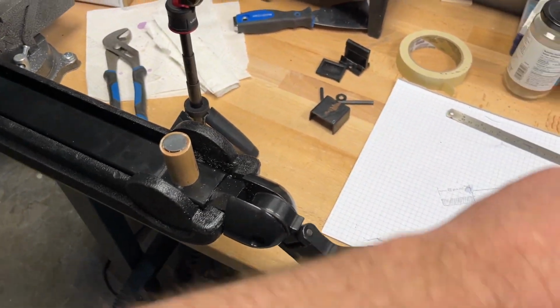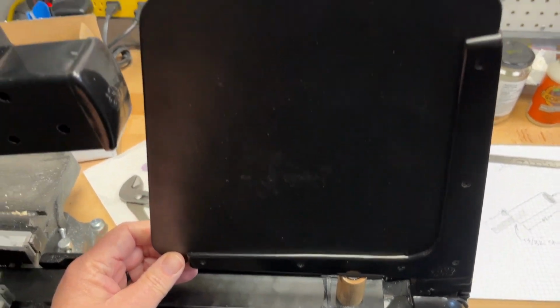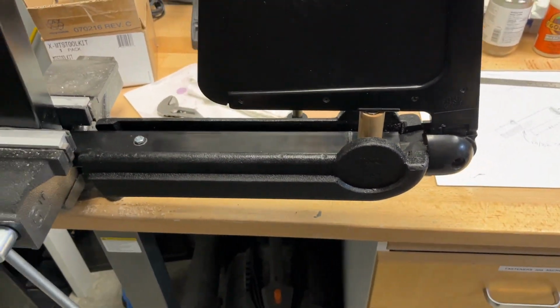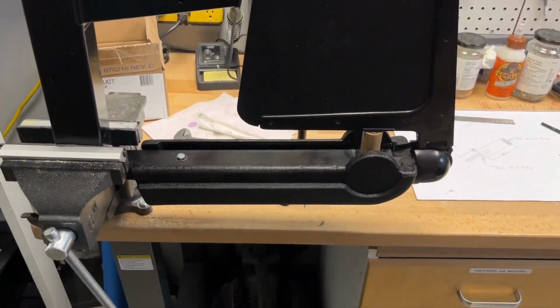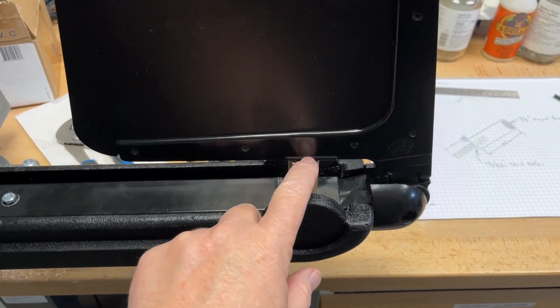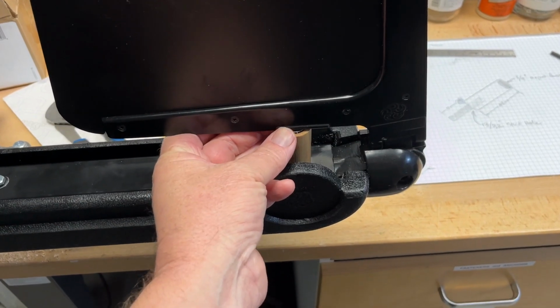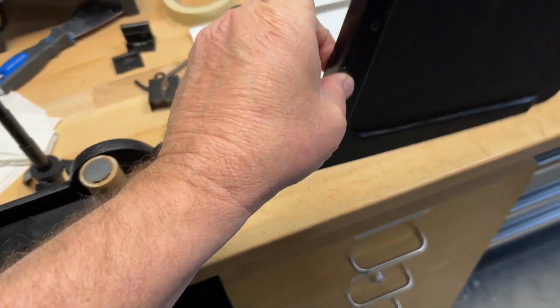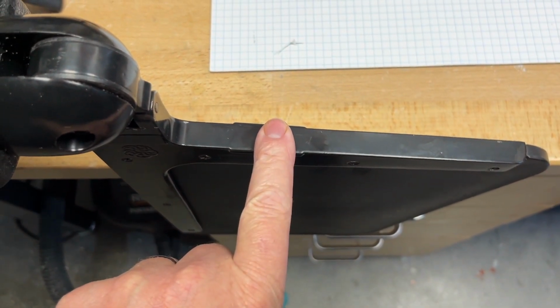And the table will close up like that. It's upside down right now. The orientation is flipped. That's the base. That's the top. So now I just have to put a magnetic receiver, or not a magnetic, a steel receiver on the edge of the table here. So just mount right there.